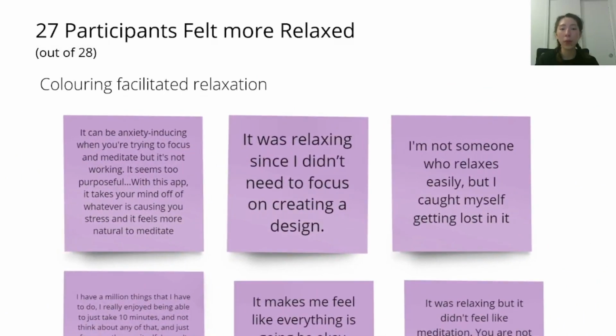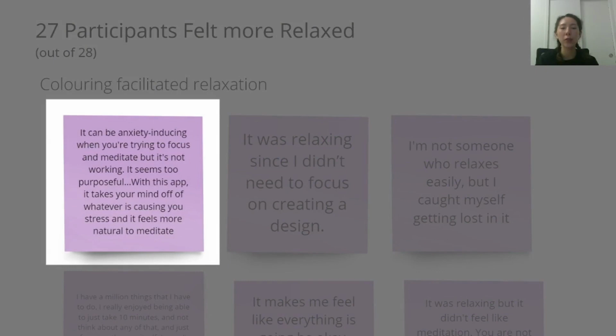All but one of the participants felt relaxed when using the app. Participants felt that relaxation came easily due to the act of coloring, unlike other mindfulness practices that require a conscious effort to clear the mind and relax. S23 preferred the app to Headspace, stating, "It can be anxiety-inducing when you're trying to focus and meditate, but it's not working. It seems too purposeful. With this app, it takes your mind off of whatever is causing you stress, and it feels more natural to meditate."